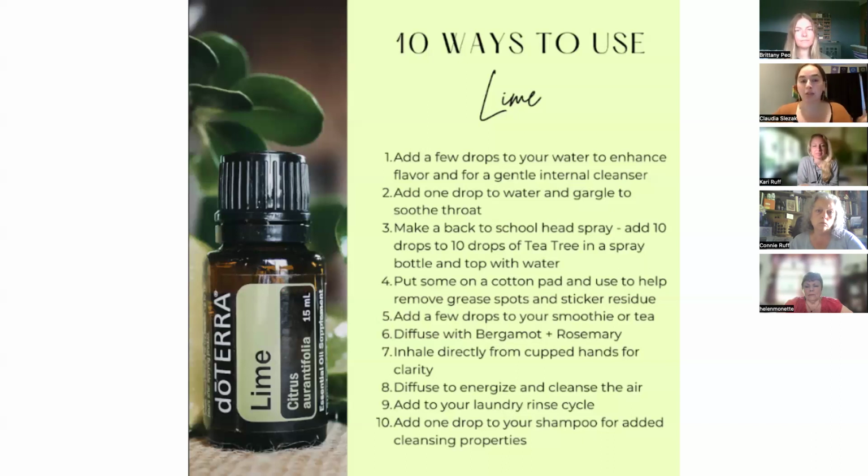So whether that be through putting a drop in your hands and just putting that over your mouth and nose, or diffusing it, has been shown to increase serotonin and dopamine in the areas of the brain that suffer with anxiety and depression. So all citruses contain that same chemical constituent, limonene, so that's why they're so good at uplifting your mood and your spirits. So that is something that I reach for if I notice that I'm feeling a little bit lower energetically.